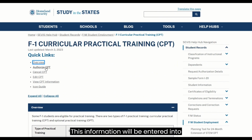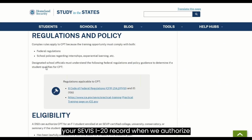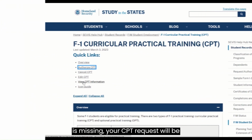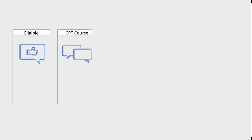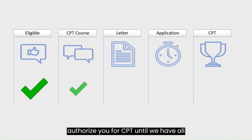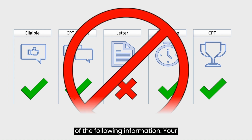This information will be entered into your CBIS I-20 record when we authorize CPT. If any of the required information is missing, your CPT request will be delayed or denied. ISS cannot authorize you for CPT until we have all of the following information.